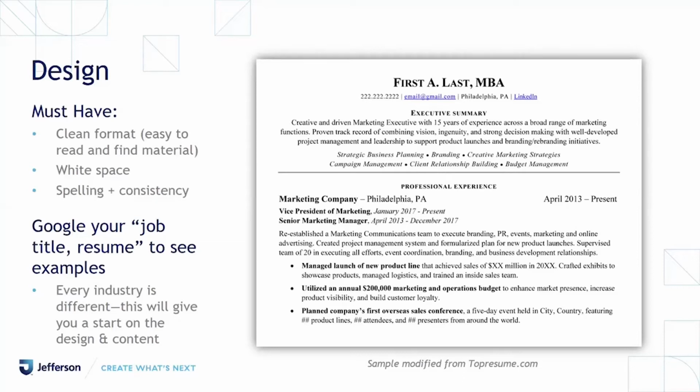One trick that we'd suggest is Googling your job title and the word resume just to see some examples. Every industry is different, so this will give you a start on the design and content that's popular for your industry.